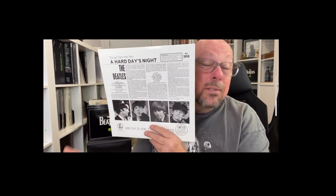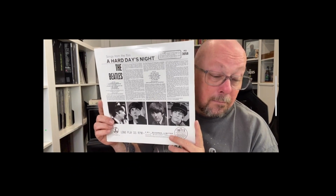This album is also the first Beatles album to consist entirely of tracks that they wrote themselves. There's no cover versions, so this is the sort of beginning, coming of age of the Beatles and their confidence in their own songwriting. Still in 1964, we have another album, so that's two in 1963. This is the second one in 1964 with the Beatles.